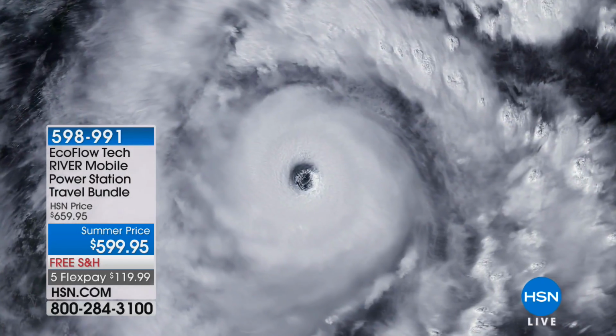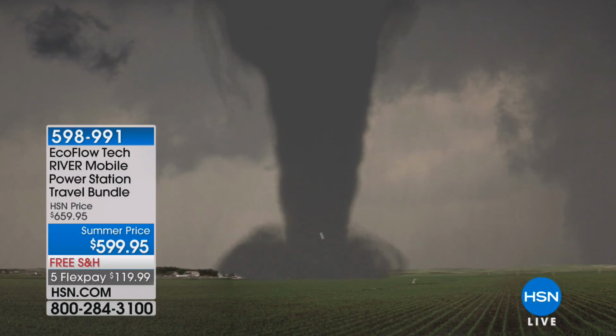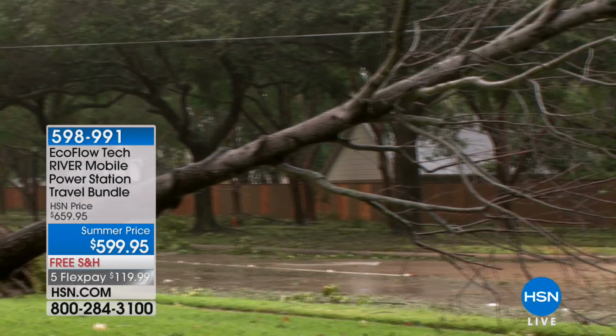Always have our emergency kits ready, right? Well, I know many of us think, oh, that's just... the sight of that tornado makes me nervous. We have the most incredible product here.